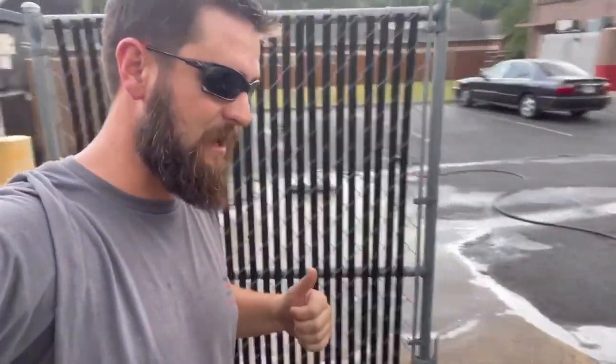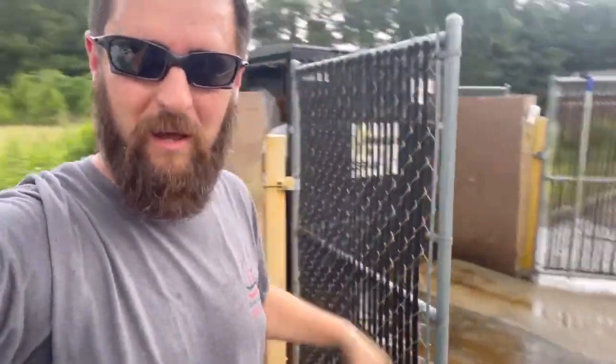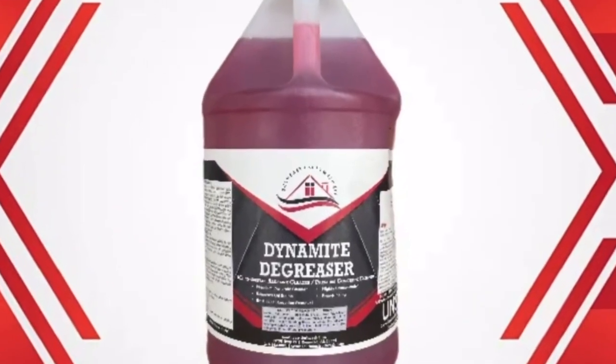And this is extremely important for anybody who's looking to start a business, because it's one thing to wash a house, driveway, roof, but when you can add on stain removal, like rust stains, gutter brightening, and oil stains, I mean, you can up your average ticket price substantially.